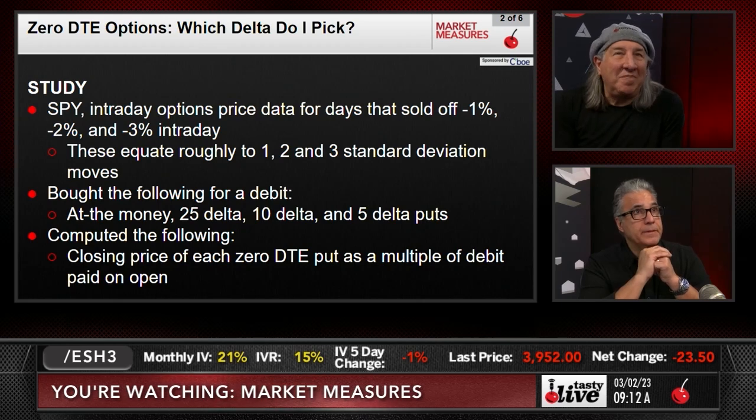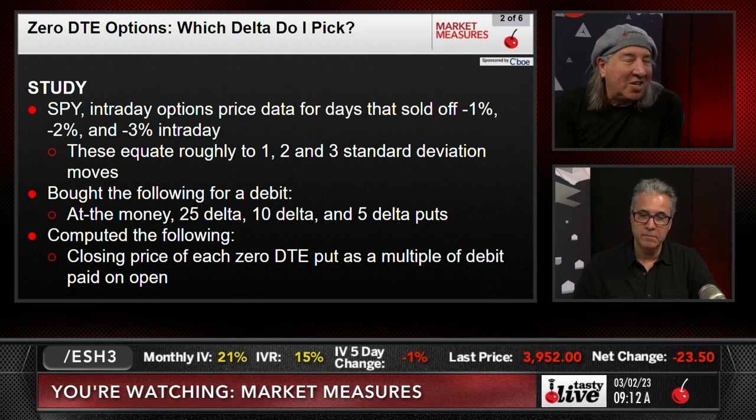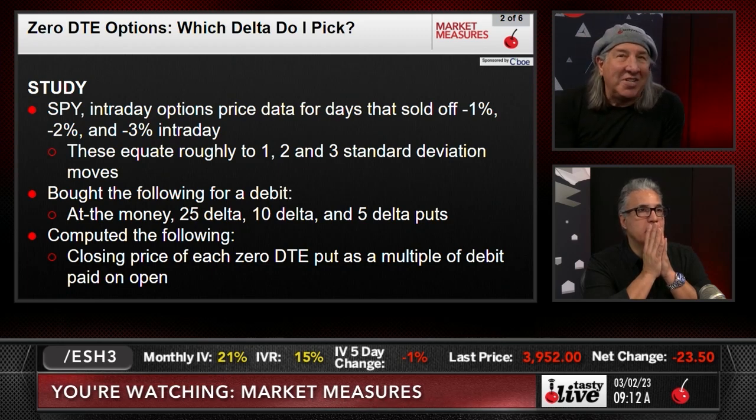So we did a study, and we looked at intraday option price data for days that the market sold off 1%, 2%, and 3%. And just remember, the market doesn't sell off 3% very often. I think it's like 1% of the time. So 1% would be 40 handles in the S&P, and 2% would be 80 handles in the S&P. So 2% doesn't happen that often. These roughly equate to 1, 2, and 3 standard deviation moves.